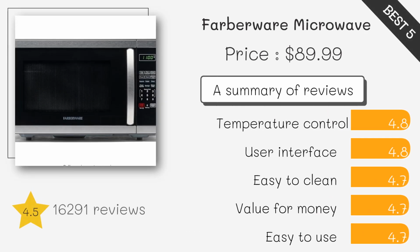Ideal for small spaces, this microwave offers a compact design without sacrificing functionality. It includes a child lock, programmable features, and performs well with popcorn and frozen meals.